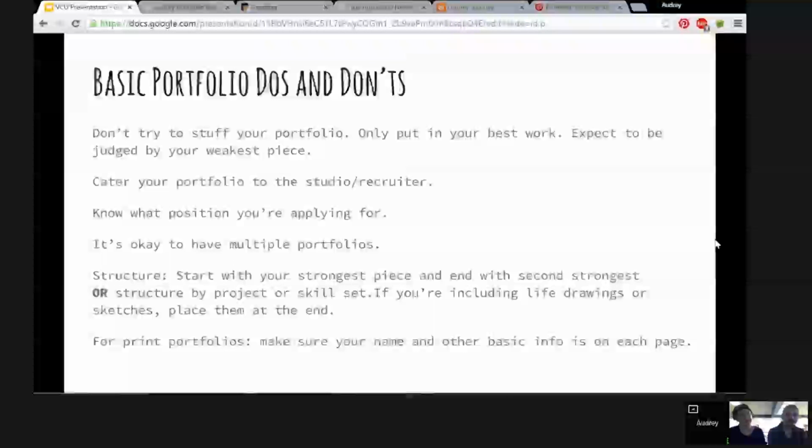And as far as structuring your portfolio, I would definitely start with your strongest piece and end with your second strongest. Or if, like we were saying, you are working on multiple projects, which are longer form, structure it by project.